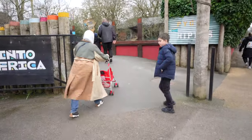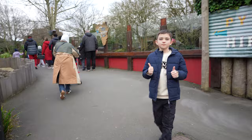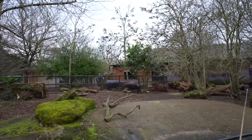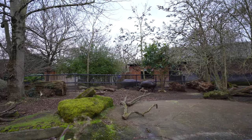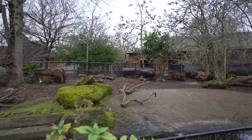So as the sign says, we're now going into Africa. So we're going to see some pygmy hippos, some giraffes, some okapis, which are one of my favourites. But first up, pygmy hippos. So there is the pygmy hippos saying hi to each other through the fence. One on each side. And they've got a really cool indoor enclosure here. I think it's called a hippo sauna. It's like a hot bubbly pool inside, we'll show you.